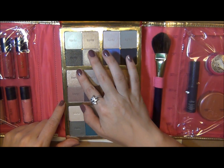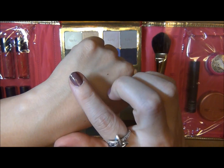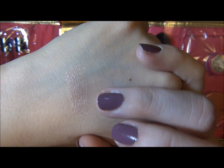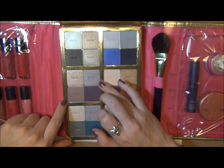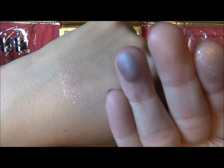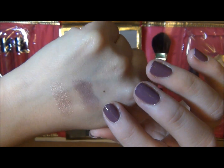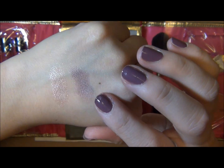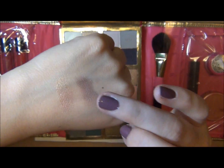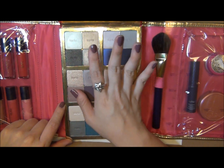This quad here, this one is called Pebble Beach. This color in person is really gorgeous. It's this rose gold color. It has chunkier glitter bits. This one right here is called Boston Brick. They have a couple of eyeshadows in here that are almost duochrome. Maybe not duochrome, but they're so much more finely milled in terms of the shimmer that they're just really different. This one is called Spanish Sangria.